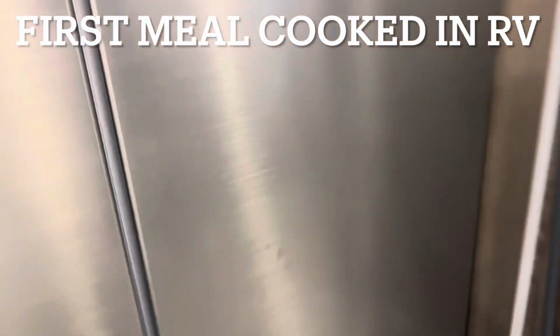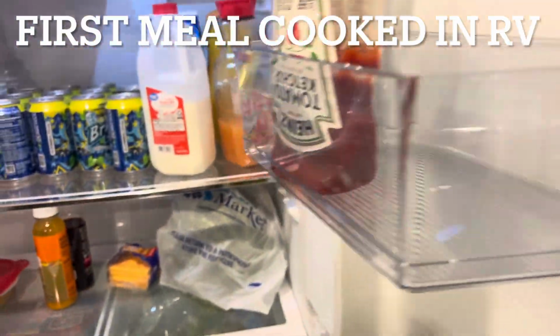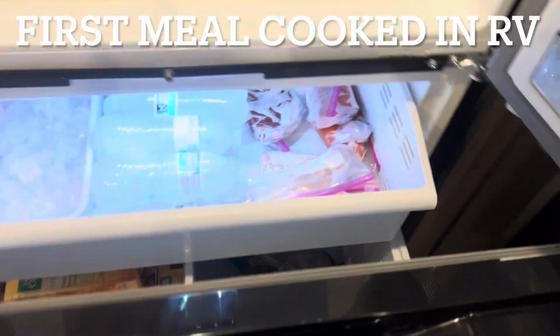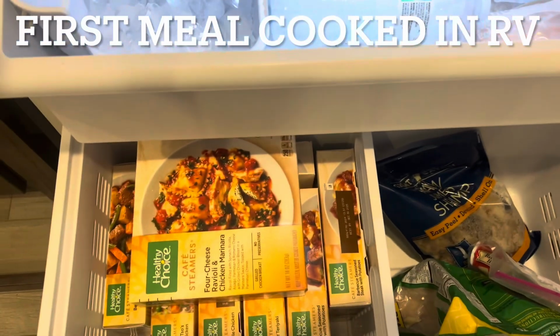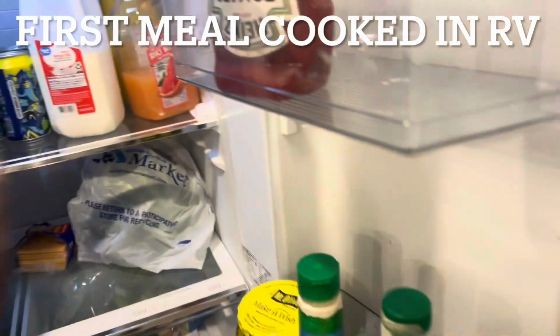And let's open up this fridge right here. Okay, and I got some corn. So I'm gonna fix up my plate. My wife done bought me some meat and steaks and shrimp and some Lunchables and all kind of stuff. As you can see, I'm trying to get it organized here.